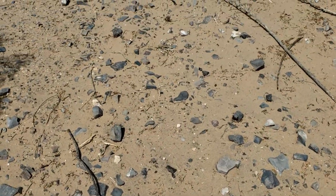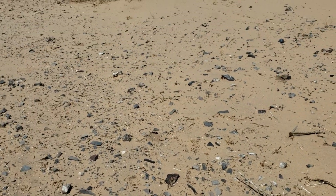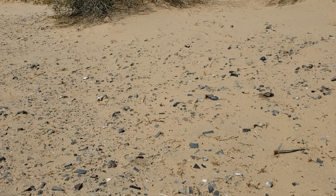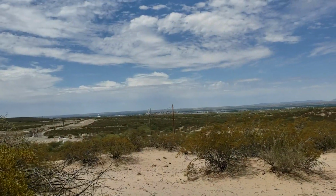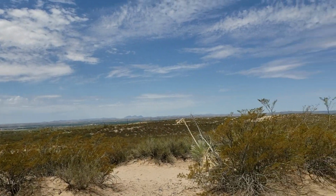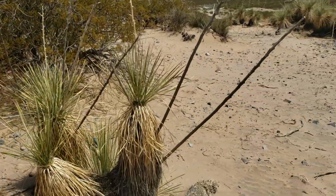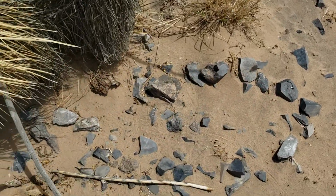I always wanted to find something from the Spanish. You know, I mean, they were in this area. What the hell is it called? Dang it, I'm blanking on the name of the road that goes through this valley, the old Spanish Trail. Camino del something. I'll remember it later. Look, these rocks look pretty undisturbed, still in the pile.